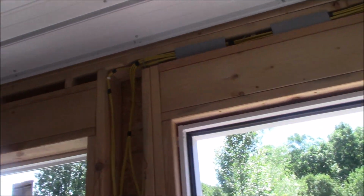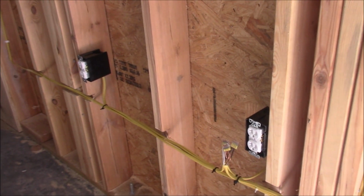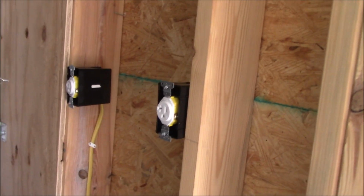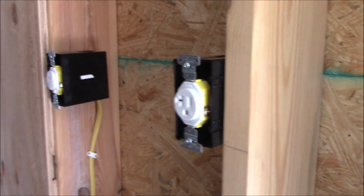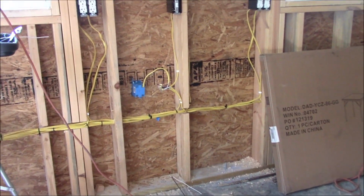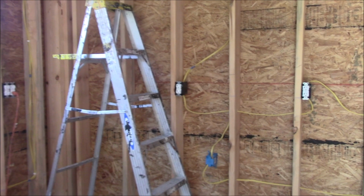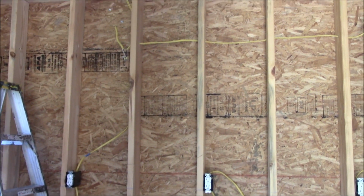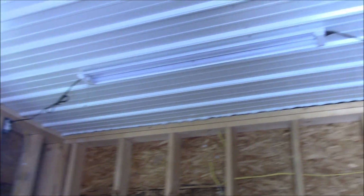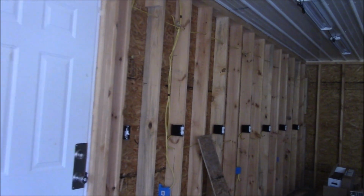Will come across here, and these switches, and those over there, those are wired for his welders. And I believe that this week they're going to start putting the board up, getting everything sealed away. The blue boxes are the outlets on the back porch, and all the shop lights are done. All the outlets on that wall are done.